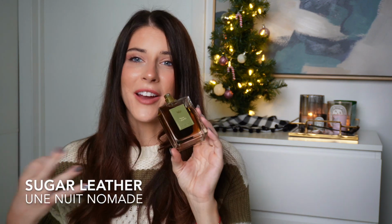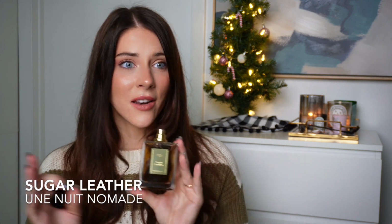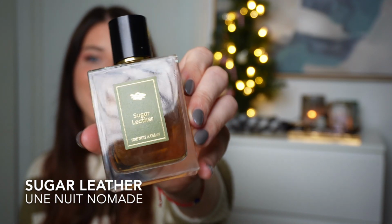And I have to reiterate, it's not a strong leather. It's a beautiful, smooth, very wearable suede leather like you might find in Baby Cat. Nothing raunchy or too much about this leather. It is just gorgeous and so balanced by those sweet notes and the cinnamon. I have not been able to stop wearing Sugar Leather. It is just incredible, absolutely divine.